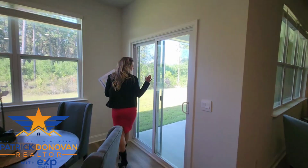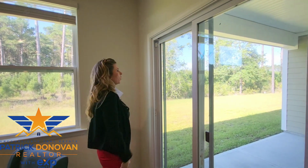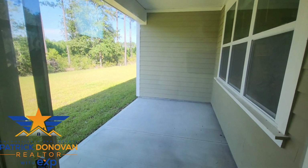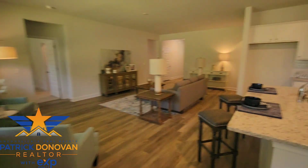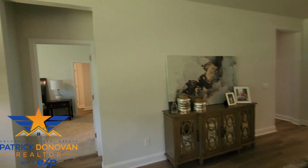Now, something I want to point out on the single levels that we don't have on the 2 stories is this huge covered lanai. So if you wanted to screen that in, all you have to do is screen that one side. Oh yeah. Let's check out this primary bedroom.